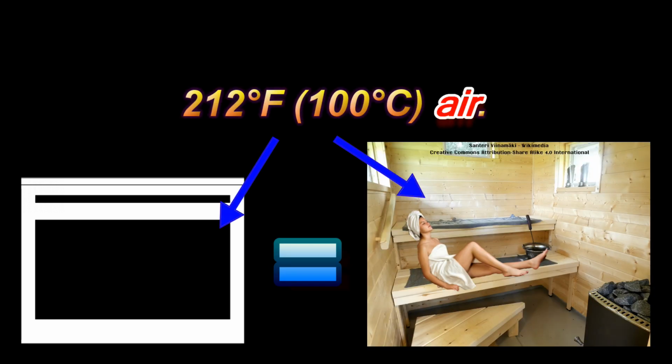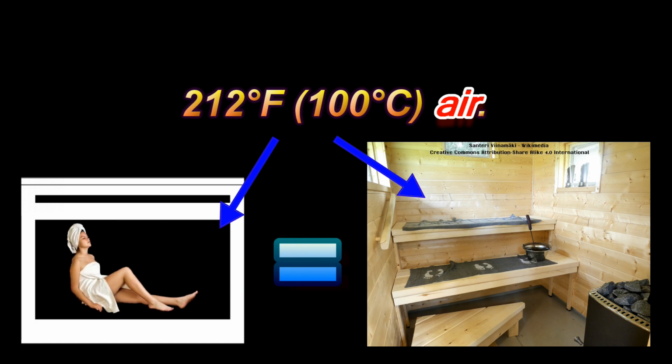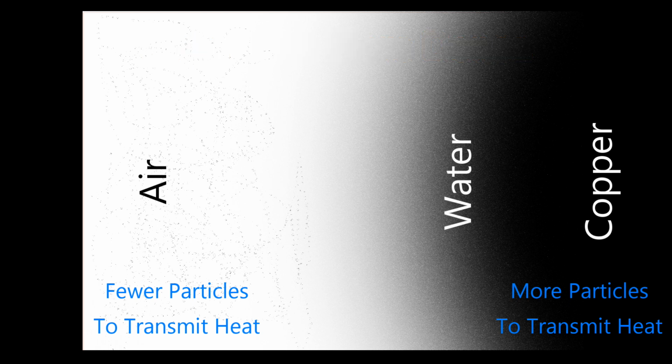How about the oven? If I had the oven at 212 degrees Fahrenheit, it would be the same temperature as that Finnish sauna. I could actually climb inside and be perfectly fine as long as I didn't touch anything metal in there. Why is that? The explanation is simple. Water is about 784 times more dense than air at sea level, so there are more particles available to transmit that heat compared to air. The less dense the air, the less efficiently the heat can be transmitted.